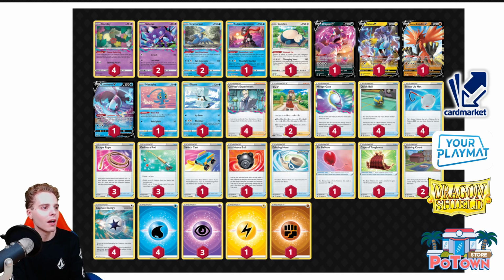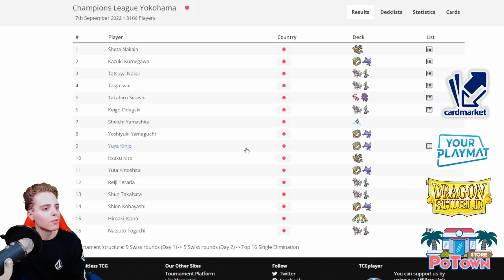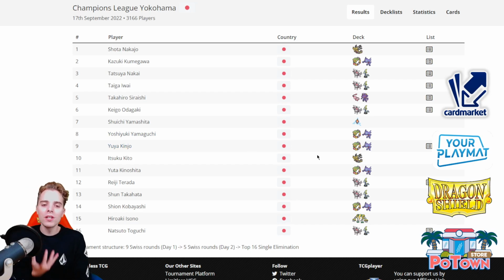And it also is a rare holographic in the set of Lost Origin. I like this list. It's super techy, so probably not going to be for me because I just like my decks very consistent, as you all know. But this is working miracles if you want to counter. And also, something huge that I see here is Arceus VSTAR absent from the top 16.